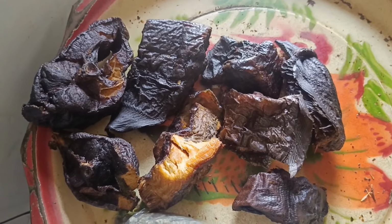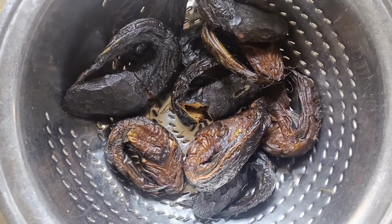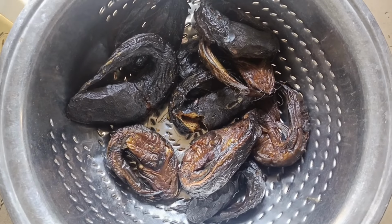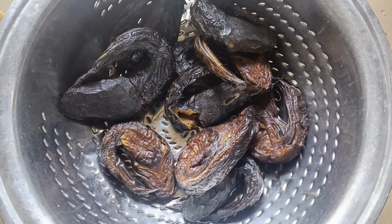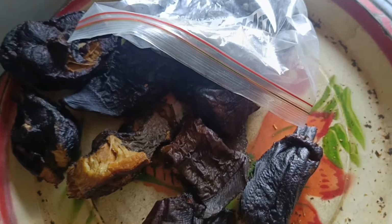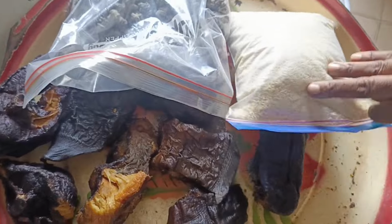So guys, enjoy different fish. We have asa, catfish, periwinkle. Asa fish is known as Eja also. So any of them you want, let us know. And this is catfish also. So guys, you can see what is here.